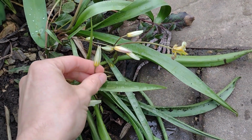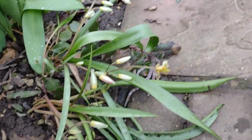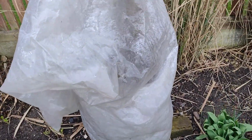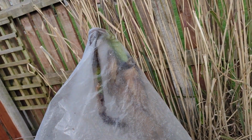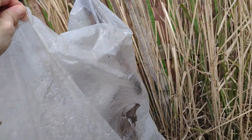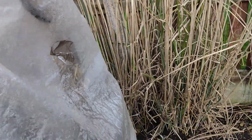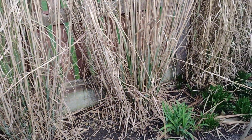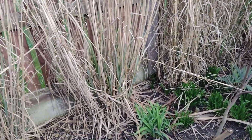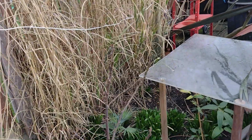Got another little flowering bulb here. I'm not sure what that is. The Musa basjoo, you can see that's starting to grow. As soon as there's no more frost, I will get that cover off. Or there's no frost forecast. Desperate to come out. All the miscanthus, it's all starting to grow back, so I need to get this old foliage knocked off.